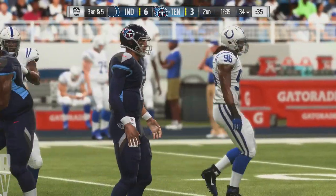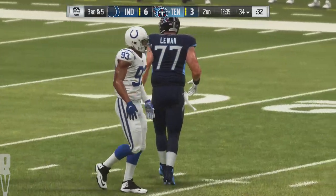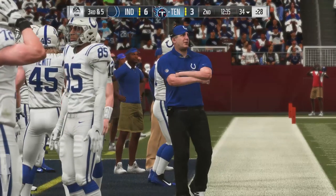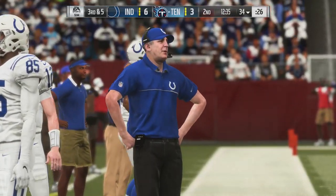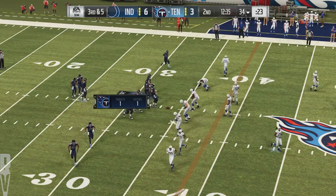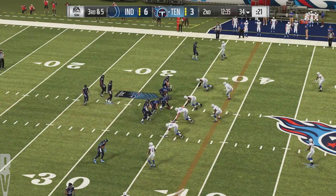Well, that certainly looked like something that they discussed all week in practice, getting ready for this one. Take the big shot right out of the gate. At worst, you'll open up the defense a little bit, loosen them up, and have them back on their heels. They come up now third and 5 following the incomplete pass.